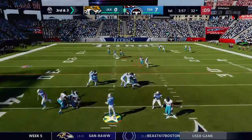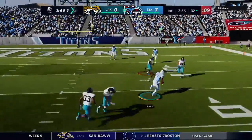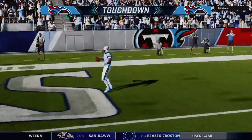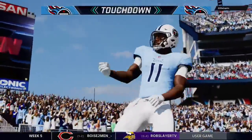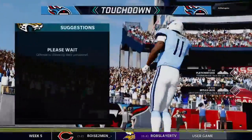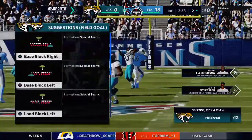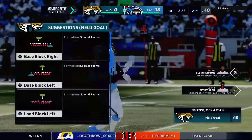Now they'll throw here out of the gun. He gets it to Brown. Complete. And he will score. Touchdown, Titans. A.J. Brown, his first touchdown on the year. And the Titans find a way to stretch their lead.